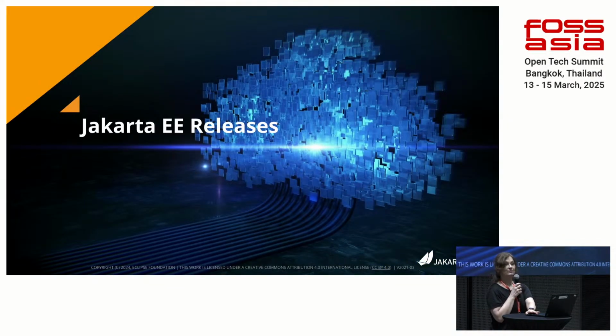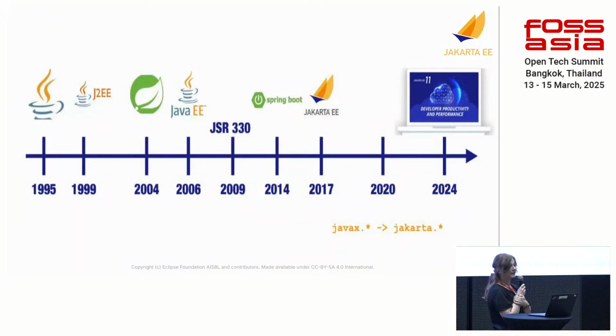So looking into the various releases since the technology finally made it into the Eclipse Foundation. Once upon a time, in 1995, Java started, and relatively soon, a couple of years later, in 1999, the first version of Enterprise Java emerged. Then it became Java EE in 2006. The JCP process for production of the specifications came in 2009. From 2009 to 2017, there were just a couple of releases of Java EE, and that's why there was pressure from the community and users to move it into the Eclipse Foundation.